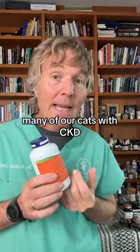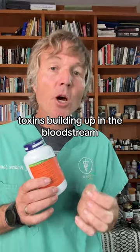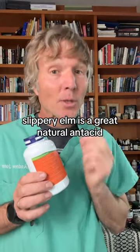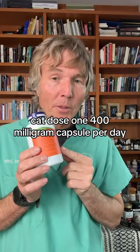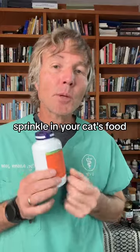Many of our cats with CKD start to feel nauseous from the blood toxins building up in the bloodstream. Slippery elm is a great natural antacid. It can make these cats feel so much better. Cat dose, one 400 milligram capsule per day. You want to break it open and sprinkle it into your cat's food.